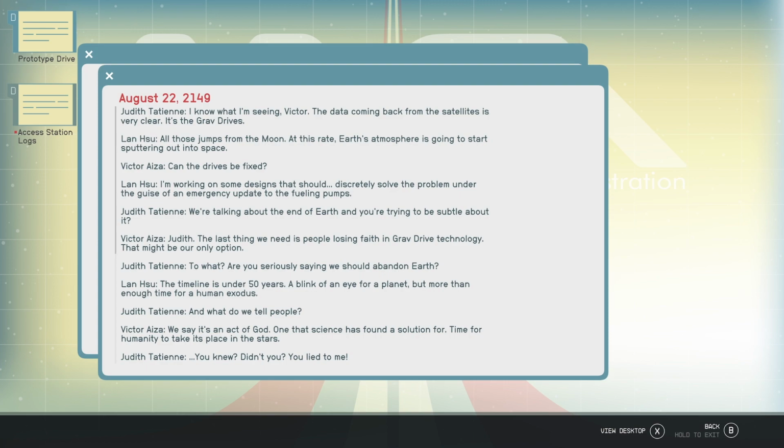I'm working on some designs that should discreetly solve the problem, under the guise of an emergency update to the fueling pumps. We're talking about the end of Earth, and you're trying to be subtle about it. Judith, the last thing we need is people losing faith in grav drive technology. That might be our only option. To what? Are you seriously saying we should abandon Earth?